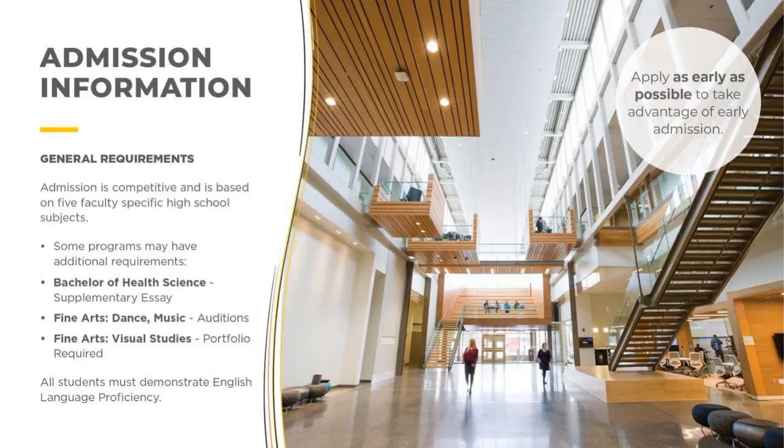A few pieces to keep in mind when you are applying. Say you're interested in the Bachelor of Health Sciences. You'll want to note that there is a supplementary application process that is included. They want to make sure that you have a good idea of what the program is all about, and they want to make sure that you're a good fit. With fine arts, like dance and music, you'll need to audition. With visual studies, you'll need to submit a portfolio. But then all of our other programs, we're just looking at your transcripts. So we don't require an essay or a personal statement or anything like that. We're really just looking at your transcripts to determine admission.